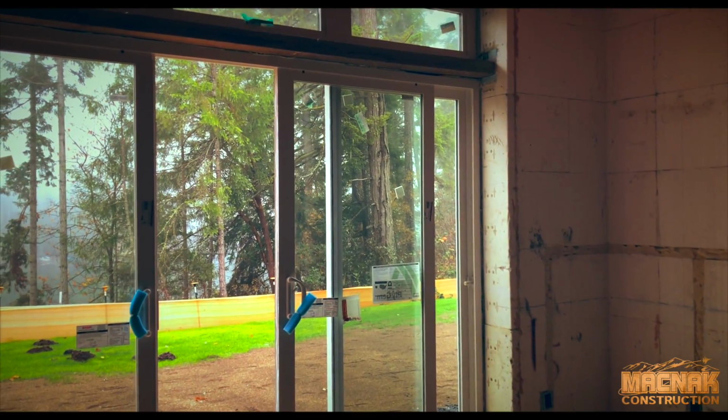Oh man, yeah, there's a ton of windows. It's so thermal bright. So the transfer is just non-existent at that point.